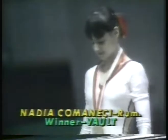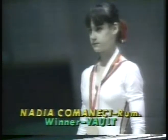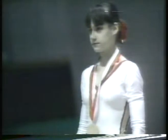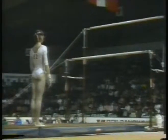So she won the gold in the all-around, the gold in the vault, her second of the competition. In this event, Maxi Gnauck of East Germany finished second. Natalia Shaposhnikova of Russia was third. Seeking her third, she leads in this event.